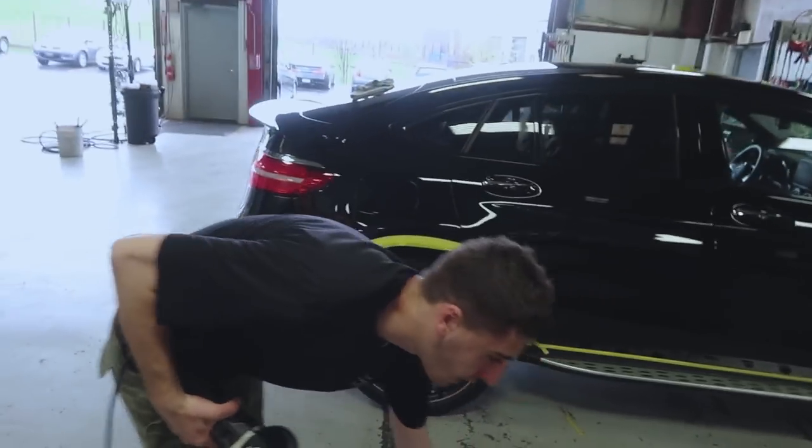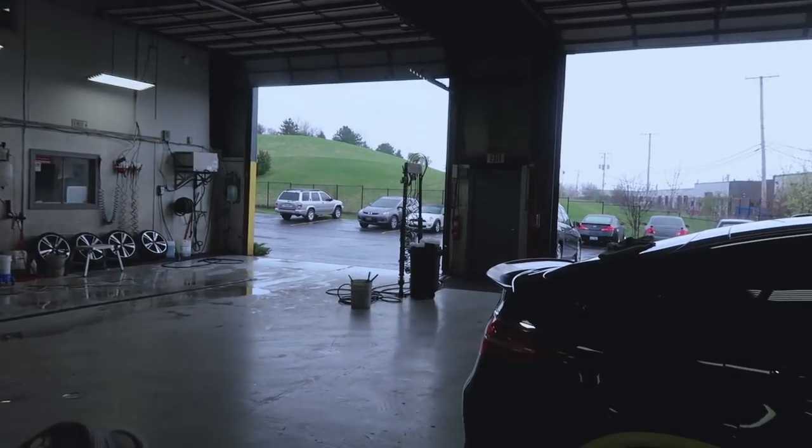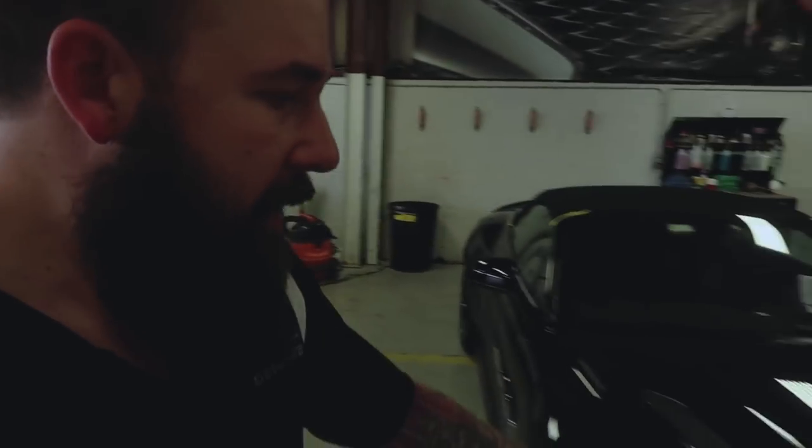Where are you at on it? Still compounding? Half of it polished. I just put the spots I wanted to get better. Sweet. On the plastic. So we're gonna start the polish after that.